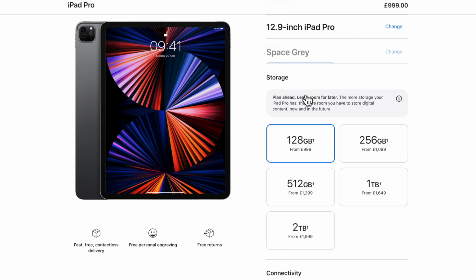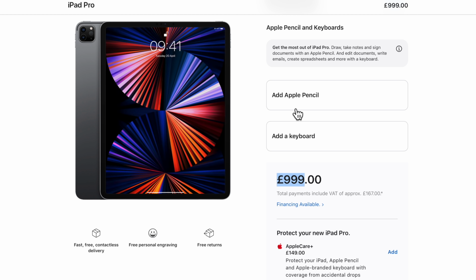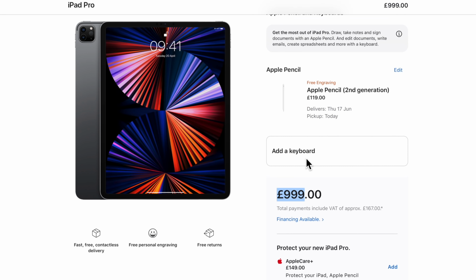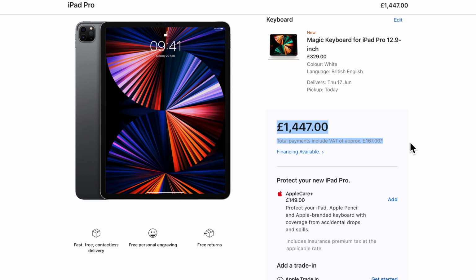So the iPad Pro that I went for is the base model iPad Pro 12.9 inch with 128GB of storage and 8GB of unified memory. So my focus of this review will be based on this model.